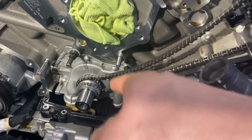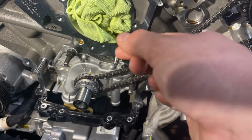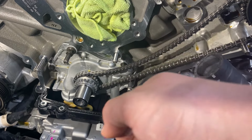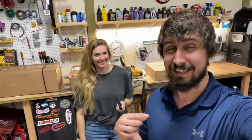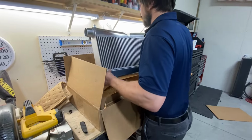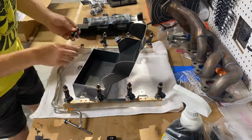Now we know that the Coyotes flow a ton of air, and what helps with that but forced induction. Now I had plenty of superchargers in the past, but I had never had turbochargers, and ultimately that's the route I took. We have waited, or I should say I have waited 10 long weeks. I ordered my twin turbo kit 10 weeks ago.